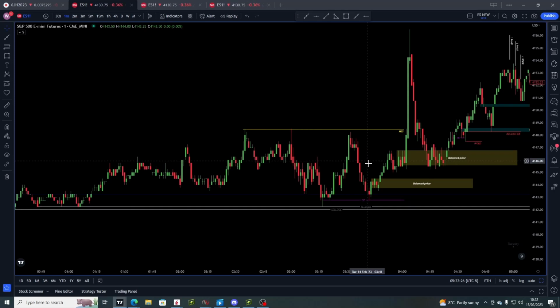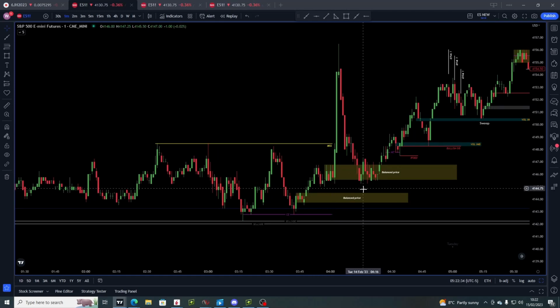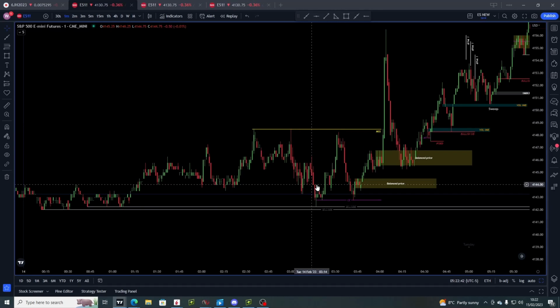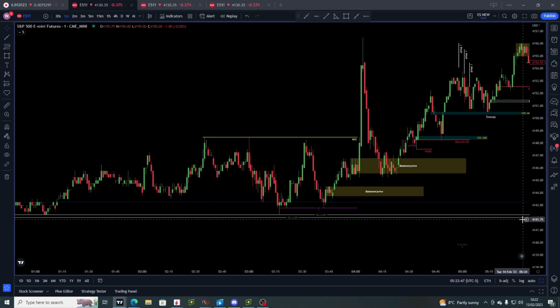So what am I looking for? I'm looking for price to come back to consequential encroachment to retest this wick, okay? And then if I see price rally off this, I'm then looking for entries to take my setup to target the 61, right? So all of this time here, I'm doing absolutely nothing. I'm just watching price. I'm allowing it to form a bias for me. I'm allowing price to come to me, right?